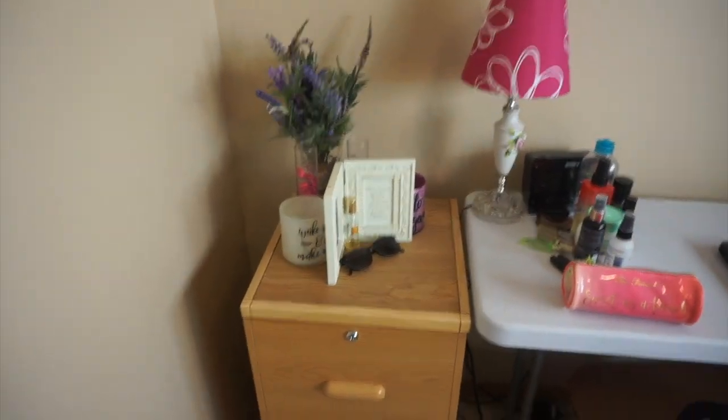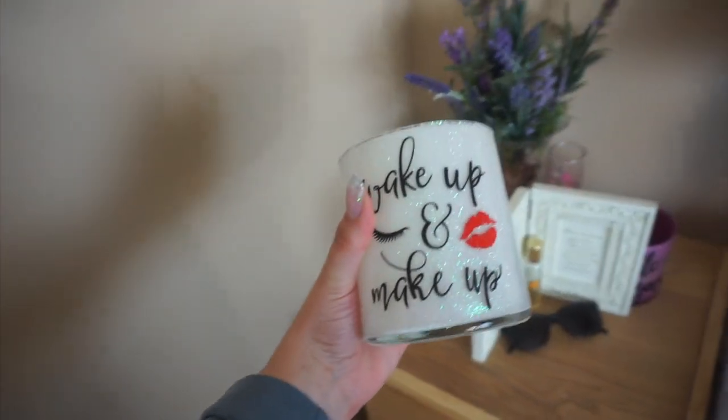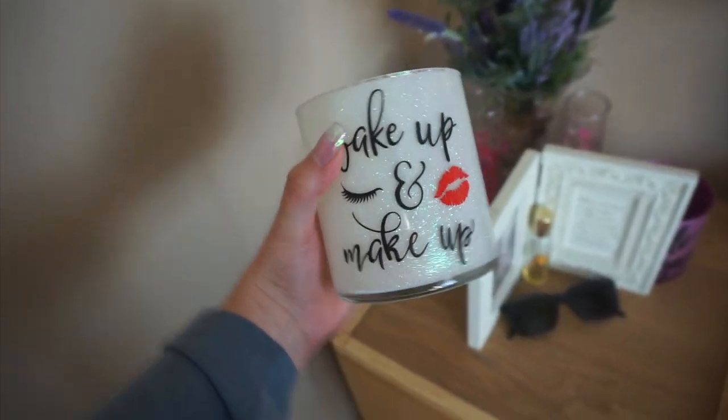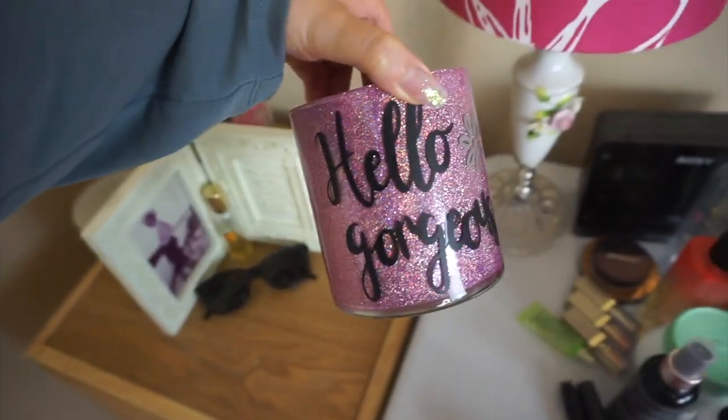We just have a little file cabinet over here for boring stuff. Then on top, I do have some decorations, some faux lavender. My wonderful friend Stacy made these for me. I'm absolutely obsessed. How cute. Am I not the luckiest to have the sweetest friends that she made this for me?